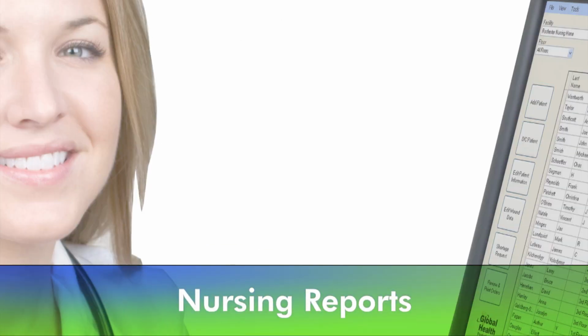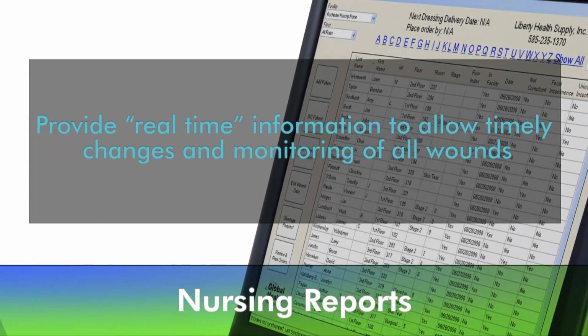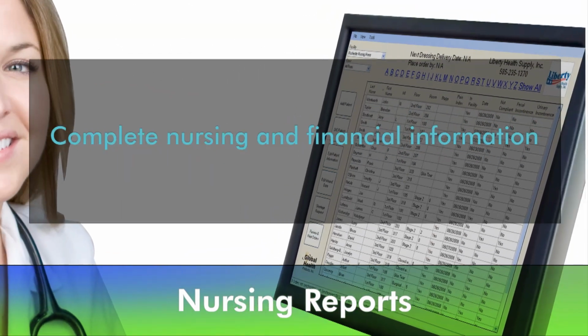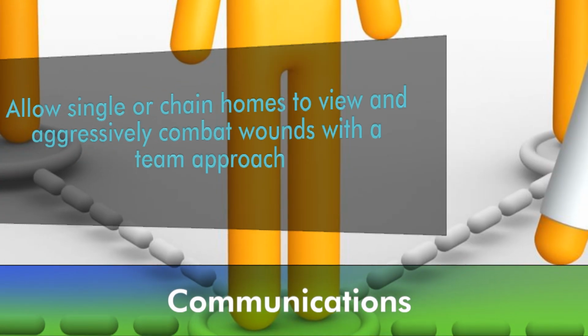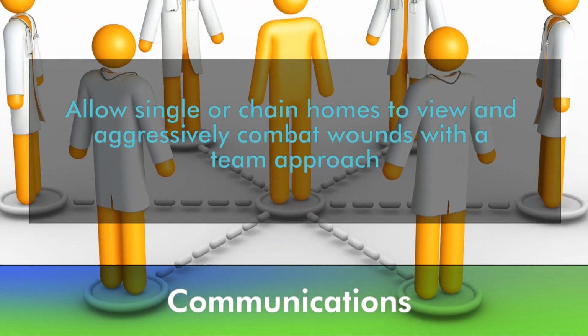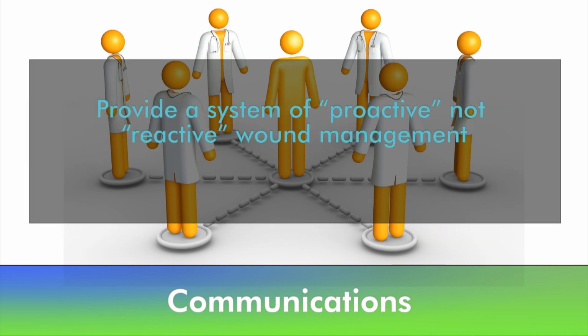Nursing reports. Provide real-time information to allow timely changes and monitoring of all wounds. Complete nursing and financial information. Communications. Allow single or chain homes to view and aggressively combat wounds with a team approach. Make sharing information easier. Provide a system of proactive, not reactive, wound management.